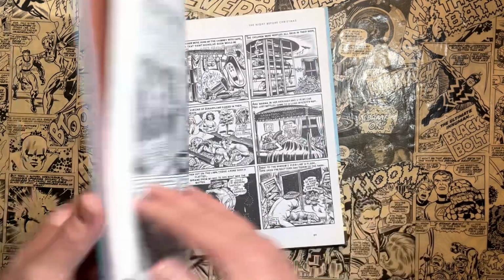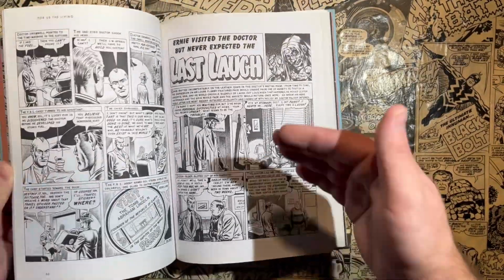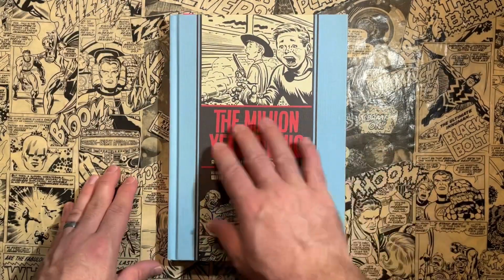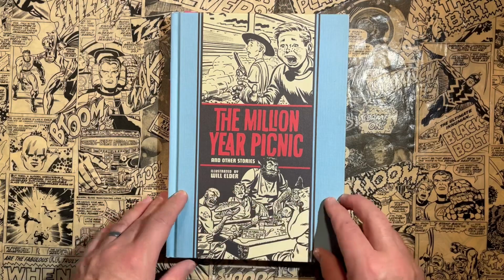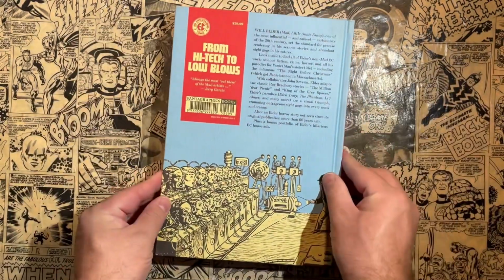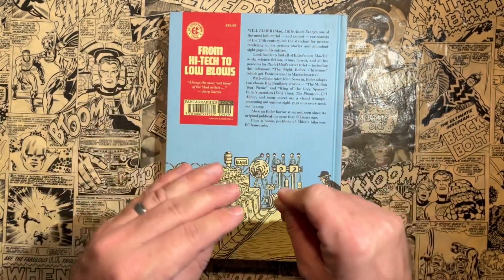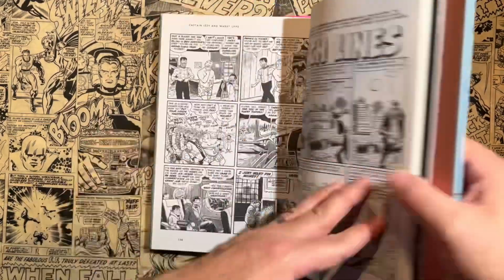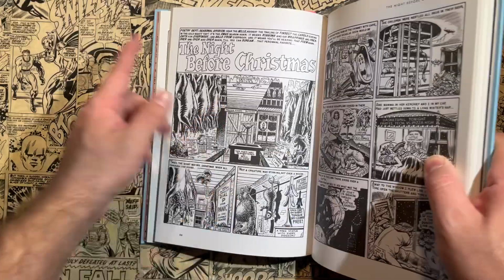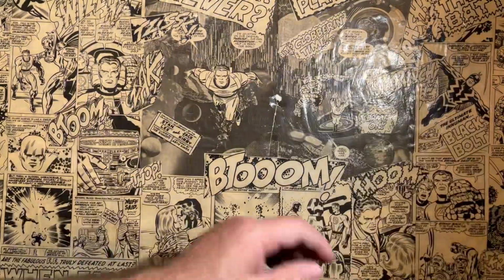These are all black and white. I don't know if I mentioned that before or not, but these are collecting them all in black and white, which I think is great to see the beautiful line art by all these great artists. So this is the Million Year Picnic, Will Elder doing sci-fi stories. And Will Elder was known for his chicken fat, they called it, where in the backgrounds of all of the panels, there are these little details that he would add into the images that you'd kind of look out for, which warrant rereading of these stories too, because you might notice more things on future reads.